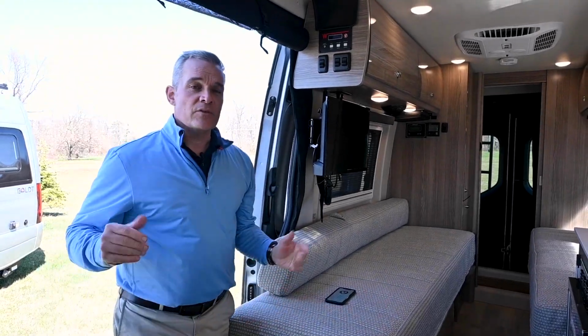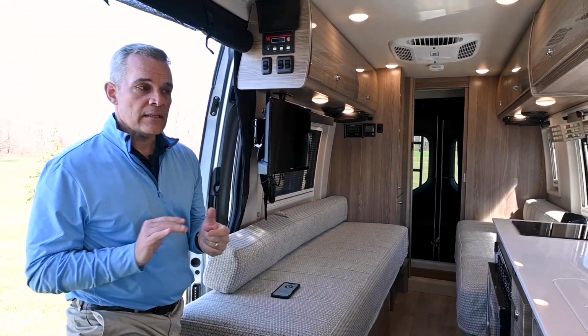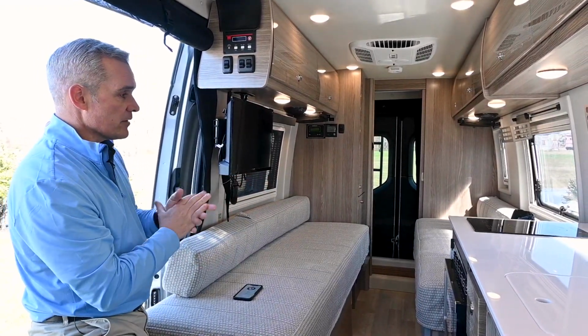As we walk into the 2022 Winnebago Boldt, this is the 70KL model. As you can see, it's very open. It has the 2 twin beds. These will convert into one big bed, which we'll show you here in a little bit.